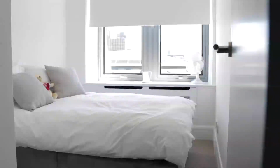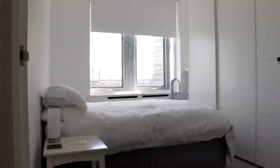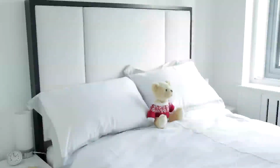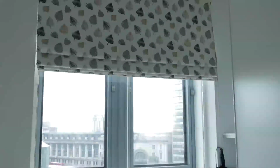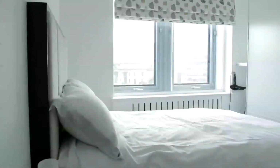Design work in the 2 bedrooms was not really included in the original brief, but once we'd finished the living area, the kitchen and the dining area, we needed to coordinate these 2 rooms. We simply added similar Roman blinds, identical radiator covers and new headboards with the same black detailing as the elements in the living and dining room.